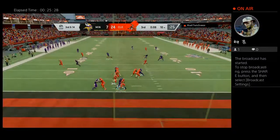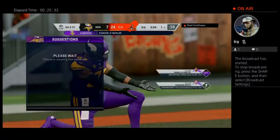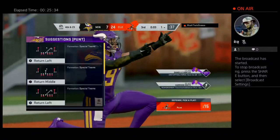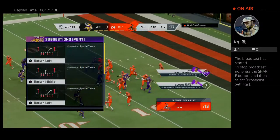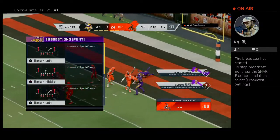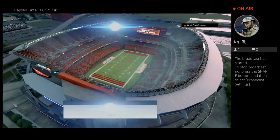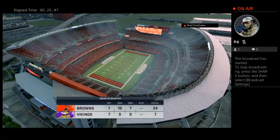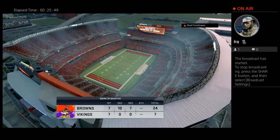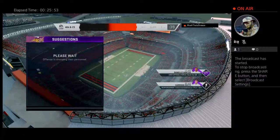Mayfield looks to throw. Everson Griffin bringing the pressure yet again. That's his third sack here tonight. A loss of nine brings up fourth down. Here's Jamie Gillen now as he'll punt it away for the second time. And we're back now here in Cleveland, as we've got the final quarter upon us, we get ready to start the fourth.